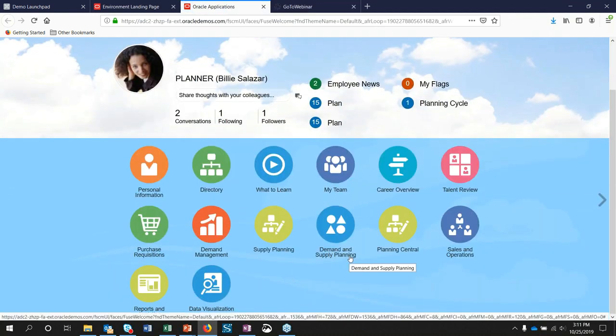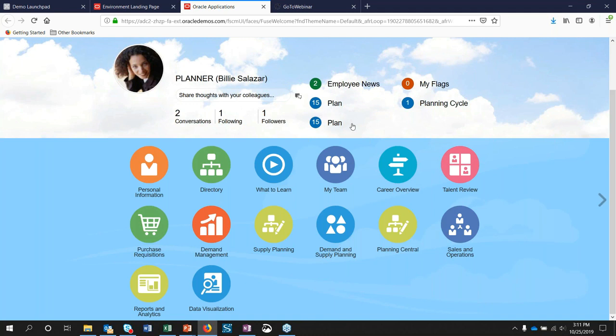And as you can see here, she has different prompts. But again, you can see the theme carried through is the social area is up front. This Billy Salazar is involved in 2 conversations. She's following one, and she has somebody actually following her. She's got 15 social interactions that revolve around a plan. There's 2 pieces of employee news and one that has to do with the planning cycle.